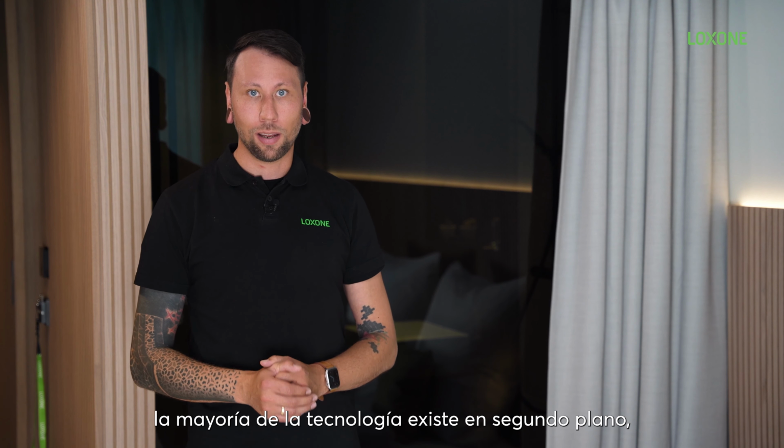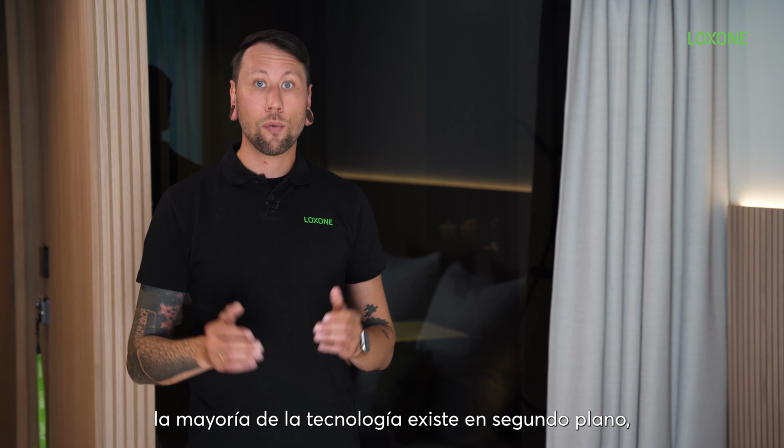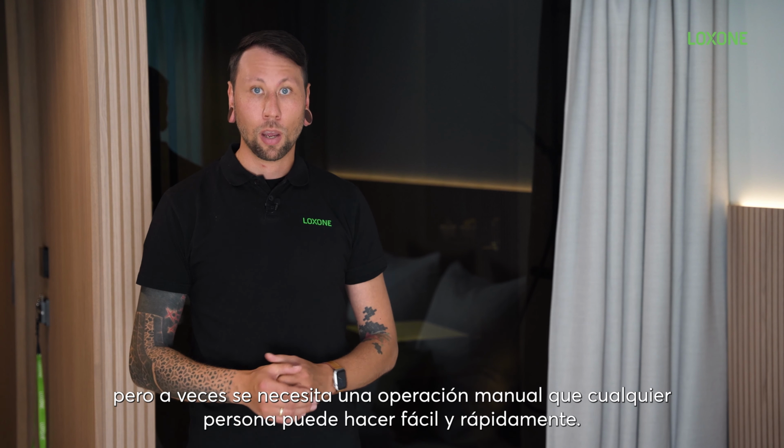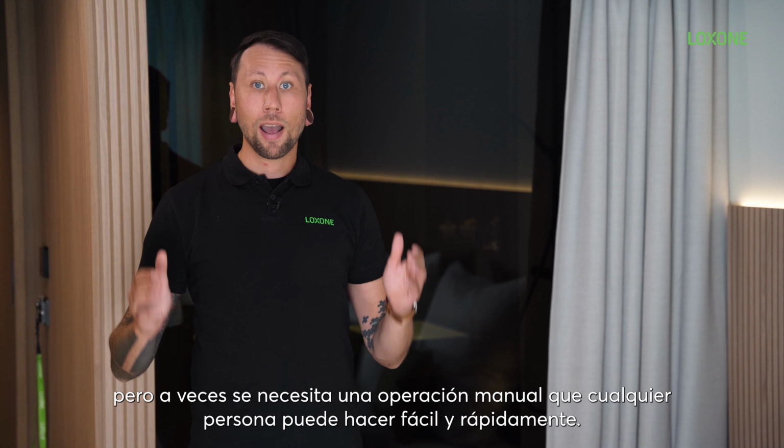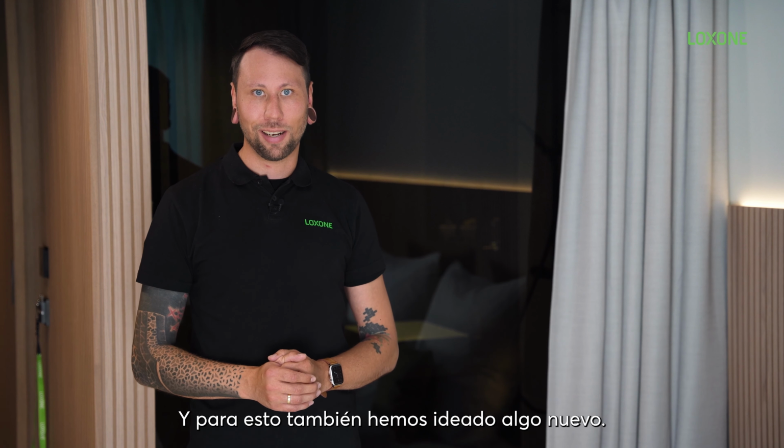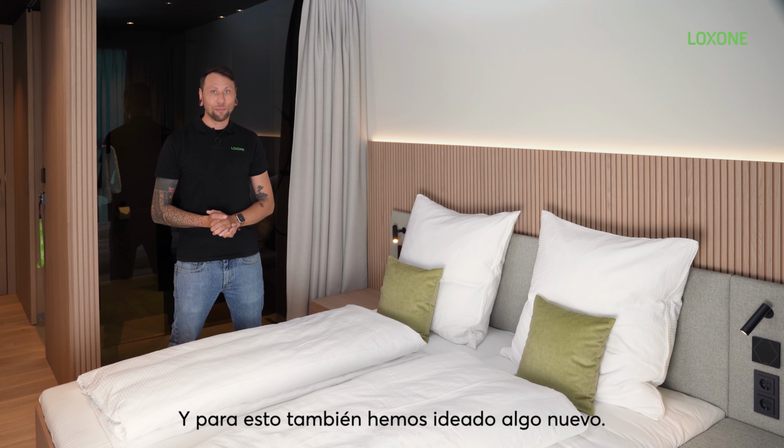In a building automated with Loxone, the majority of technology exists in the background. But sometimes there is a need for manual operation that can be done easily and quickly by anyone. And for this, we have also come up with something new.